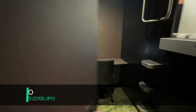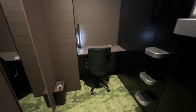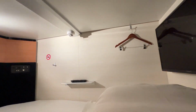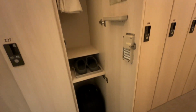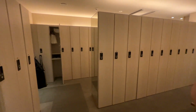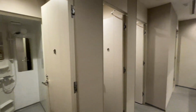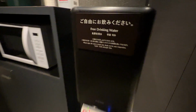For this trip, I stayed at Clanset Kyoto Kawaramachi, a capsule hotel. The facilities are very good and the location is excellent. However, I received very rude treatment at reception from a particular man. Another major problem was there was no working Wi-Fi. Otherwise, there are spacious lockers, good pressure showers with shampoo and conditioner, a washing machine, and free drinking water.